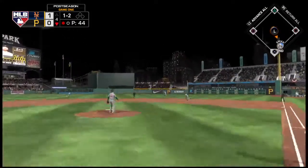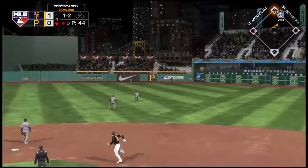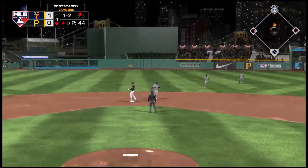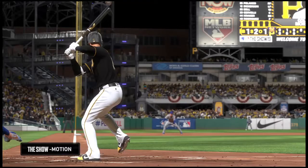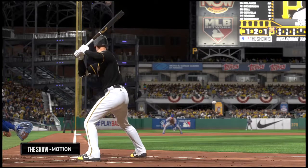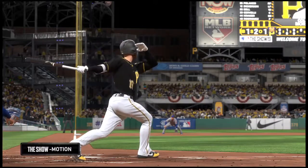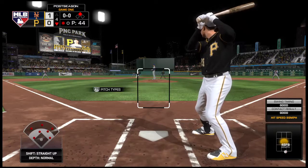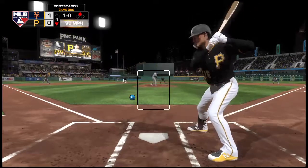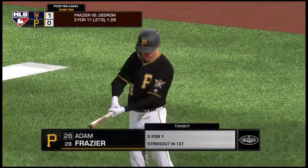Stung into the gap in right center for what should be extra bases. And this will get all the way to the wall now. And he's in there easily at second with a 1-out double. Let's take another look at just a textbook swing right there. Good weight transfer, good hands to the ball, solid contact, and great extension through the ball. Yeah, that's about as pretty as a swing gets. Nice look at it there from our camera guys as well. In now, Adam Frazier, as he'll take a look at a slider here that misses for ball 1. He's 0 for 1 thus far.